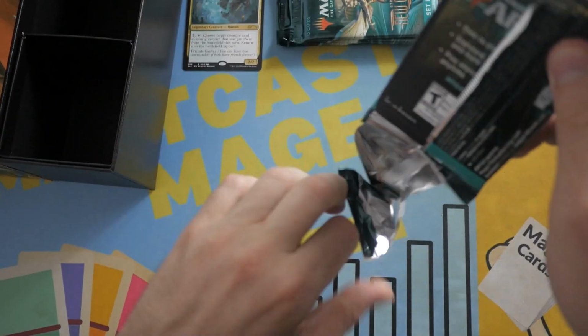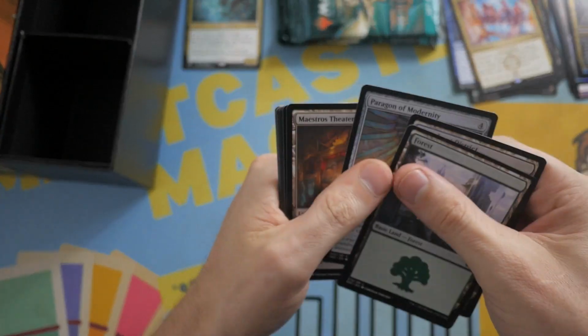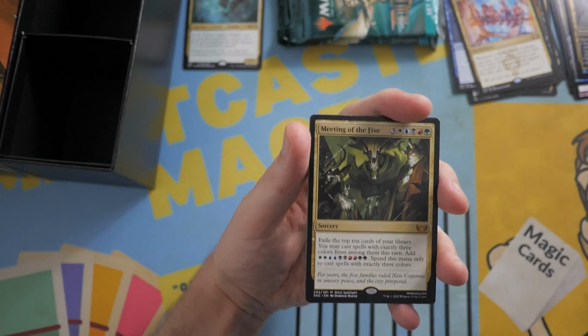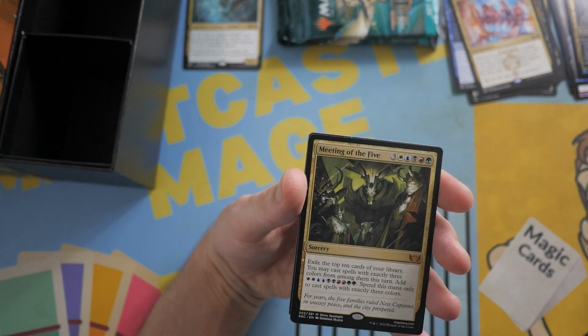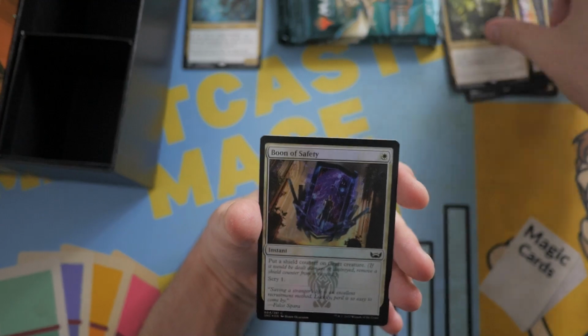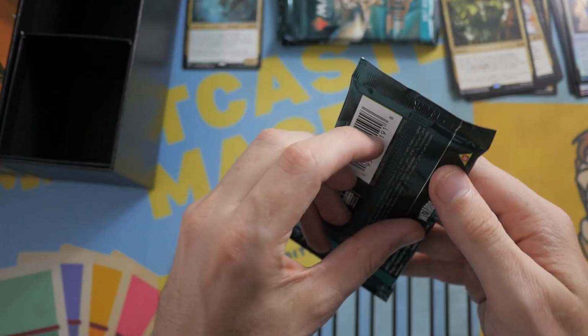Okay. Come on. With a mythic or a rare, let's go. Let's get a mythic in this pack. And we do. There you go. Meeting of the 5. Definitely not the mythic you want to get, but nonetheless, I called it. I said mythic, and we did get a mythic. Now we get a Boon of Safety there for the foil. And we have 3 packs left to go.